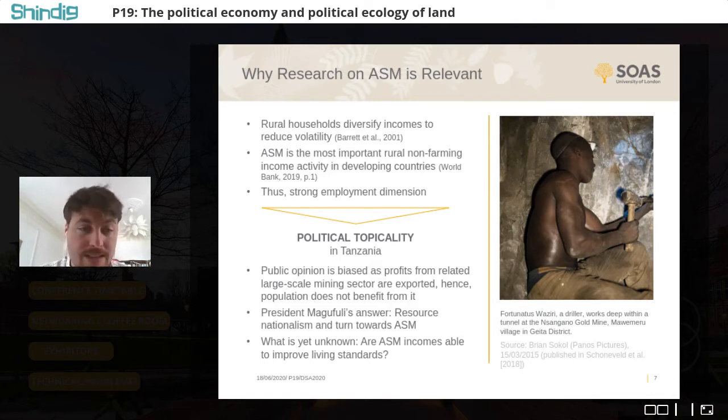Looking at the next slide, a second aspect which makes this research important is the political topicality in the country. In general, we know from the past that rural households aim to diversify their incomes to be more robust against shocks, as for instance low harvest and droughts. Within this puzzle of income diversification, artisanal small-scale mining is sometimes considered to be the most important rural non-farming income activity. A recent flagship report by the World Bank, for instance, argues in favor of this.